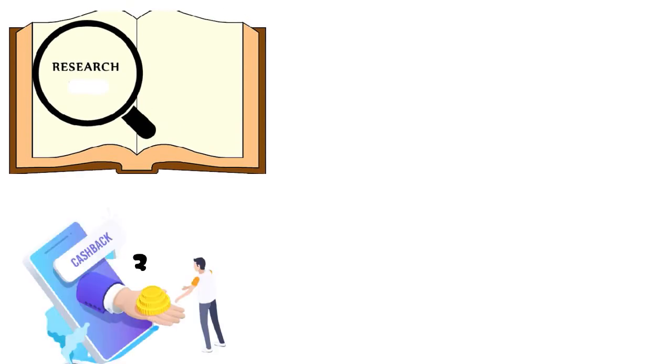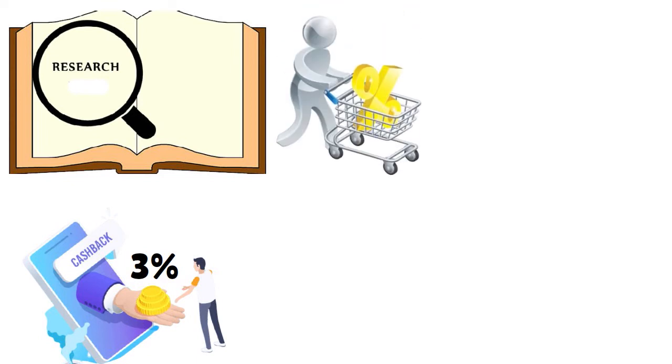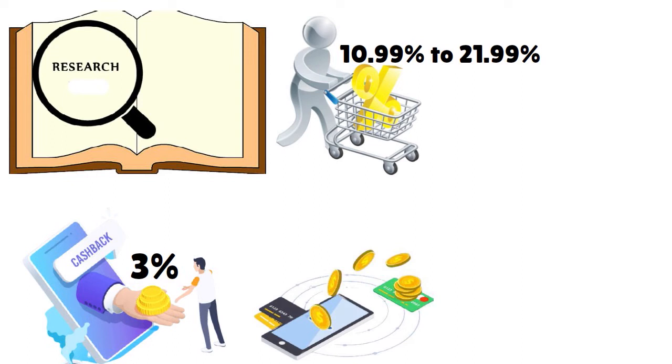And based on our research, with the rewards, you can get 3% daily cash back on Apple products with Apple card. So this is pretty cool because they really are trying to encourage people to buy from them, which totally makes sense. And so the purchase APR oscillates between 11% and 22%. The balance transfer APR follows a similar pattern, so it fluctuates between 11% and 22%.